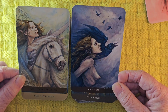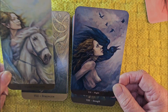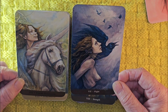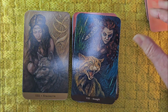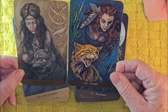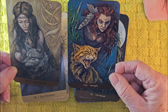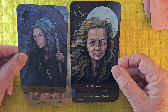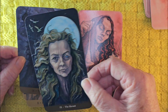Okay, so for the Chariot, in the Hidden Realm, it's Fairy Stallion. And it's Flight in the Witch Sisters. And they've both got familiars, but very different familiars. Both have strength, but different familiars here. The Hermit. Different coloured eyes. So we've got a cave in the background to this one.